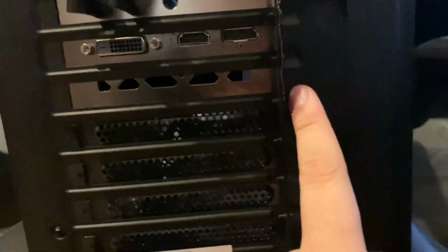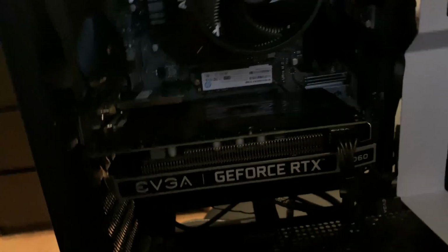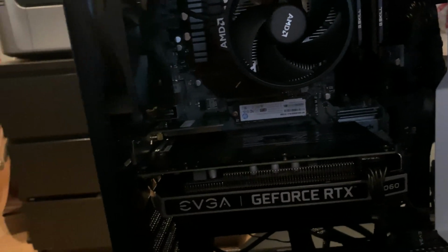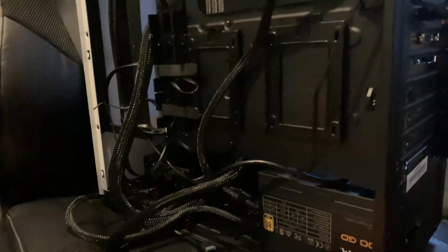All right, so the reason I struggled with the Wi-Fi adapter was because I didn't remove this plate. I didn't move it out of the way so I could easily have access to this area. I figured that out while doing the graphics card, which is installed. So I believe now all I have to do is some cable management to make this look nice, and I should be ready to plug it in and see if it starts.